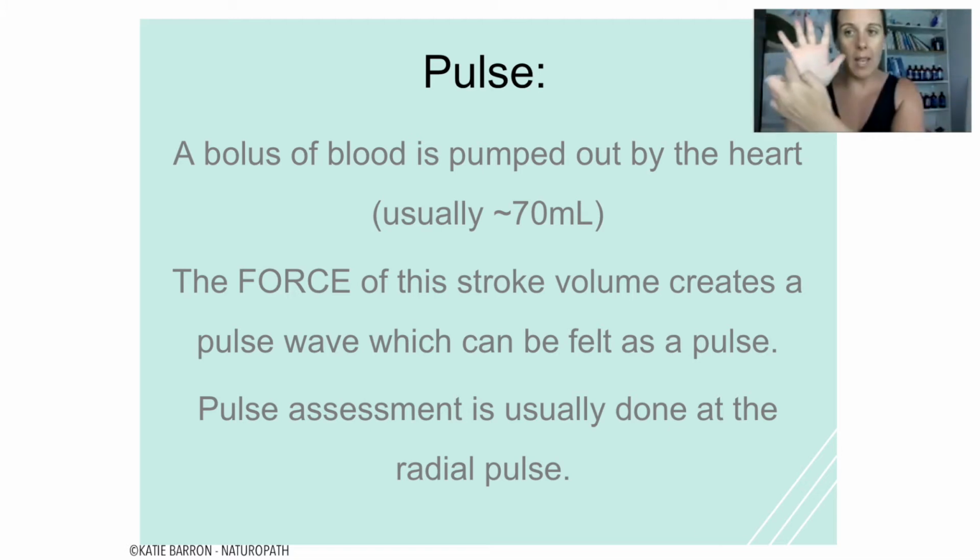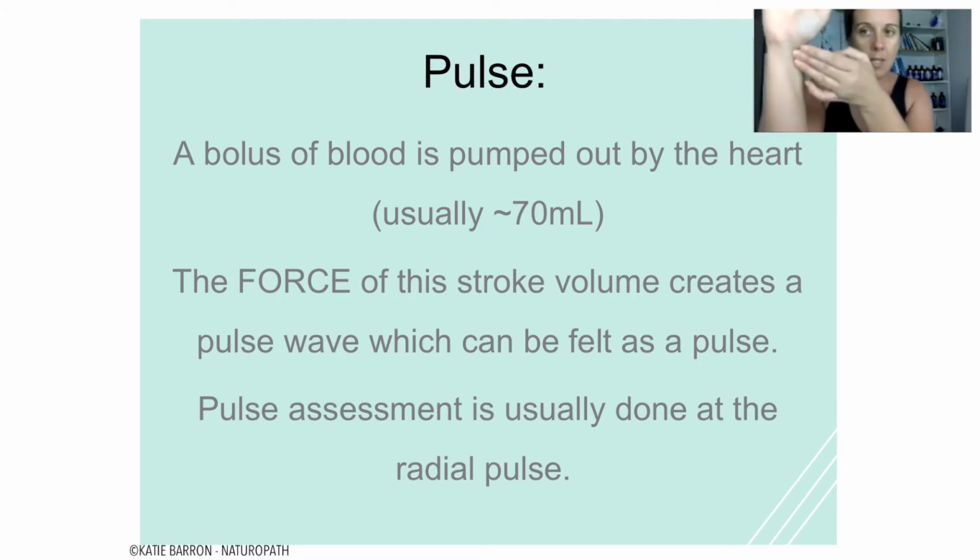Now the radial, we have two pulses at our wrist. One is the ulnar, and that's this little guy at the pinky side. And the only time you'd use your ulnar pulse is to assess for blood flow to the hand. The other side here, the radial pulse is right up near the wrist there.